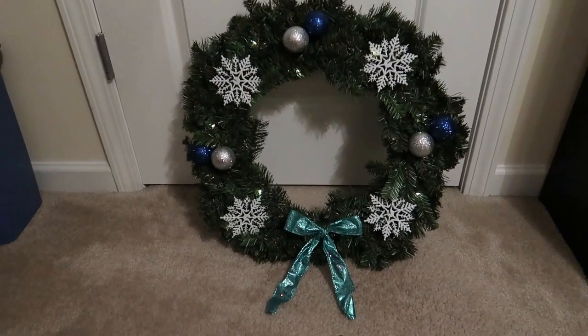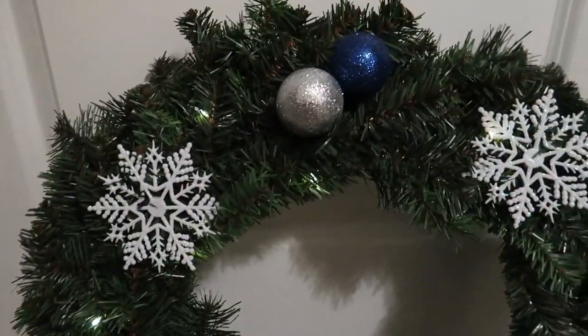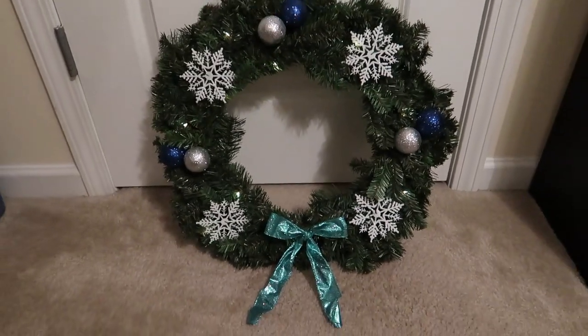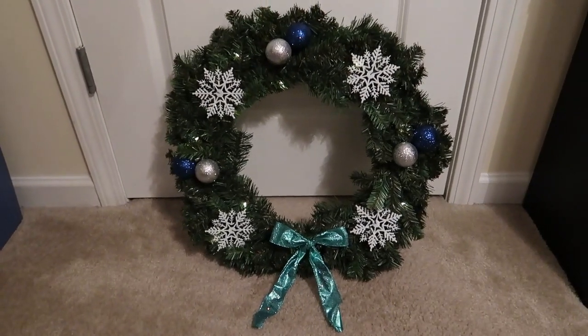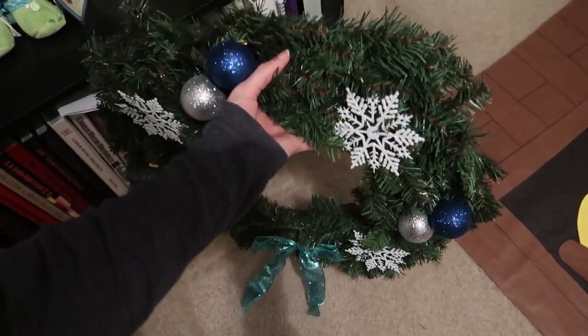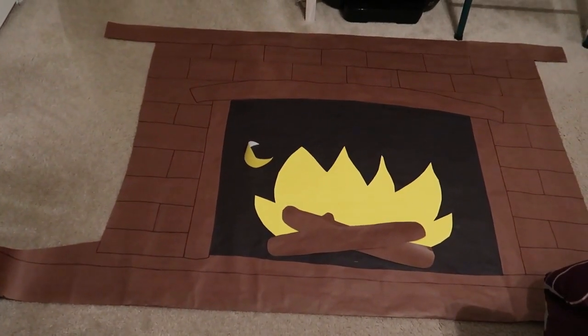So here's the wreath I made. I just zip tied on some snowflakes and put some lights in there, put some blue and silver ornaments in there to make it look more Frozen themed. And I just use zip ties so I can reuse the wreath next year or for a different project. So just finishing up the wreath, and I got the fireplace back out, and I'm just working on that still.